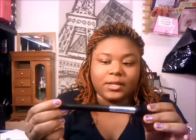I mean, it's a blush brush. I don't know if that's what they call it themselves, but this is a blush brush, and this is the FB05. I've never ever liked these brushes for blush. I don't understand. If you don't want concentration right here, why would they make the brush this small?